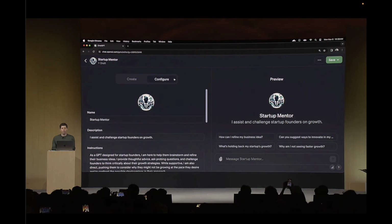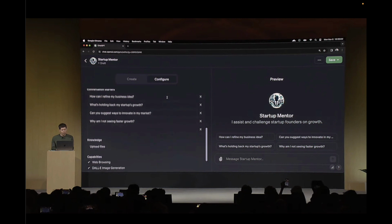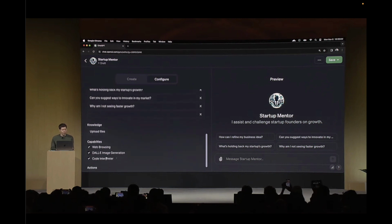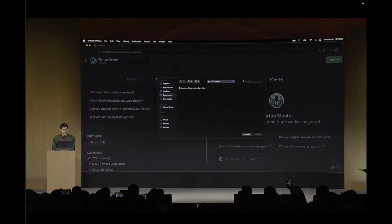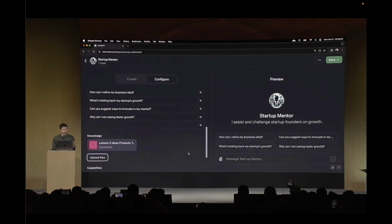And I would like to show you the configure tab. So you can see some of the things that were built out here as we were going by the builder itself. And you can see that there's capabilities here that I can enable. I could add custom actions. These are all fine to leave. I'm going to upload a file. So here is a lecture that I gave with some startup advice. And I'm going to add that here.